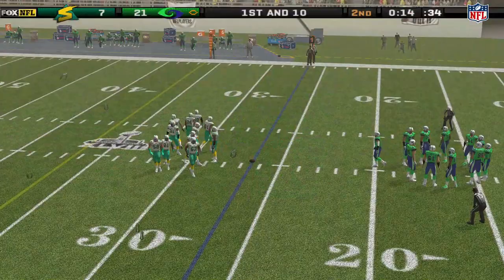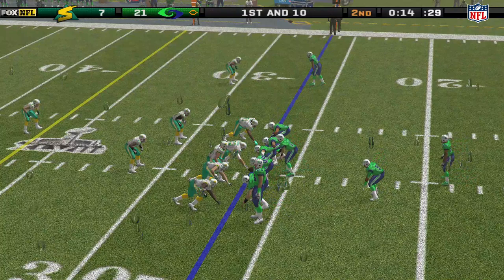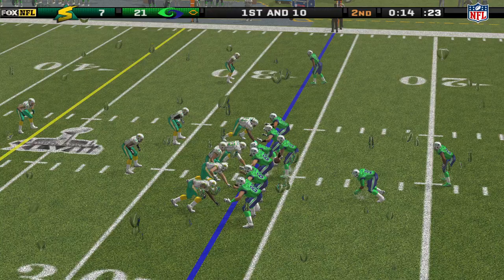First and 10. Here we go. The visiting team with a four-man front. Brown dropped in the backfield for a short loss.